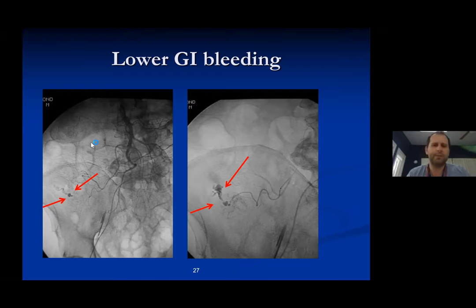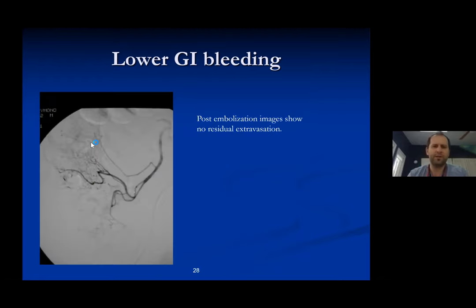This is an example of a lower GI bleeding in a patient that has probably diverticular disease in the ascending colon. As you can see, there's a focus of active extravasation coming from a branch of the ileocolic artery, so off the SMA, which we have embolized with particles in this case, although I will say most commonly this embolization is performed with coils if we can get very selective, which means if we can get into one of these vasa recta supplying the intestine.